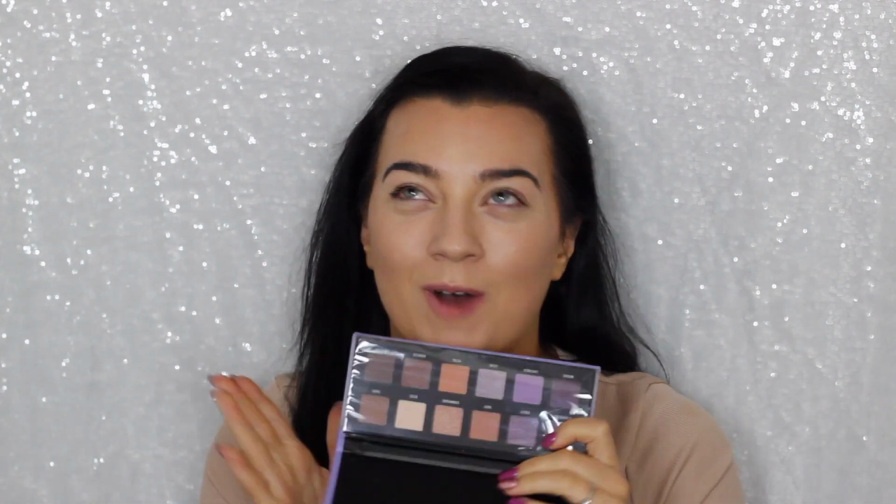Like I said, there were other smaller palettes there for like $3.50, but I just felt like the quality wasn't there in those eyeshadows, even though I haven't swatched these ones yet, so I could be highly disappointed, but the other ones just didn't look good.